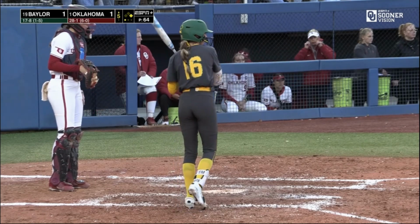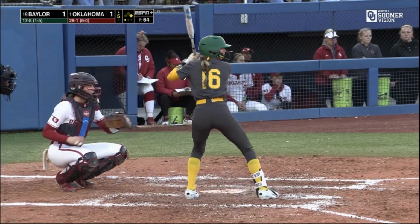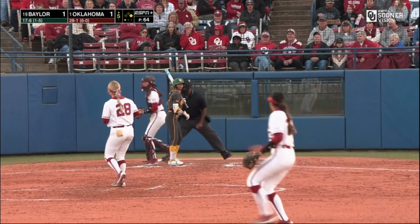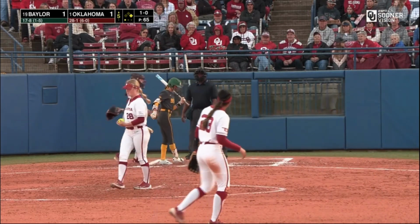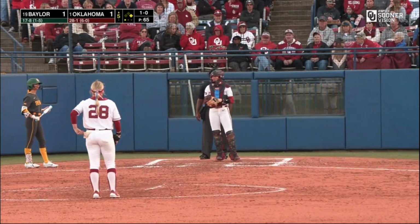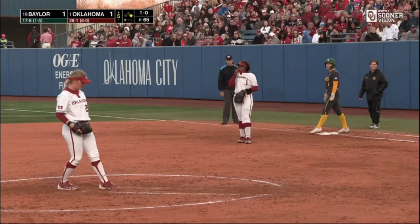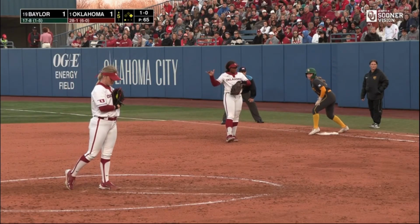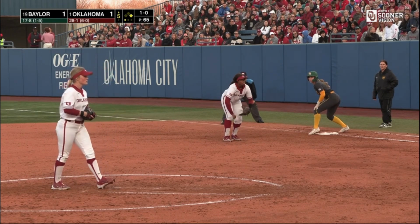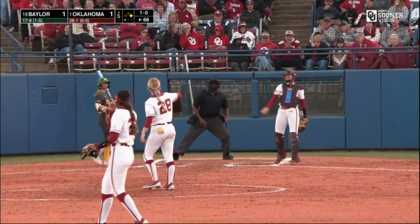Pylon, who steps into the box, also hit one of the hardest hit balls we've seen tonight. Just happened to be right at Jada Coleman. It's a lefty-lefty matchup, and the first pitch is a little low and in for ball 1. Kelly Maxwell has had success against Baylor in her career. Never lost to the Bears. 1-0 pitch is in for a strike.